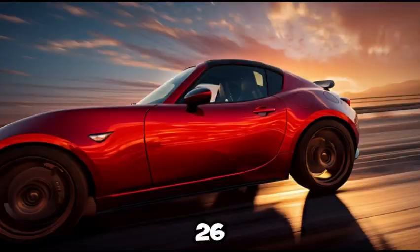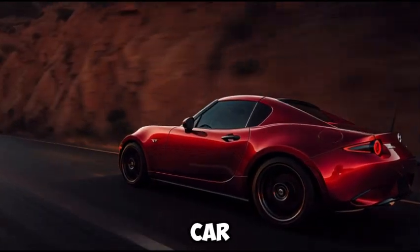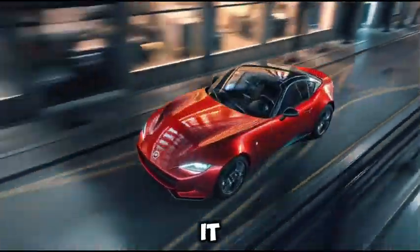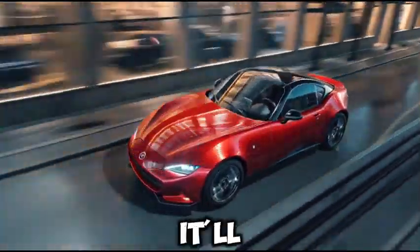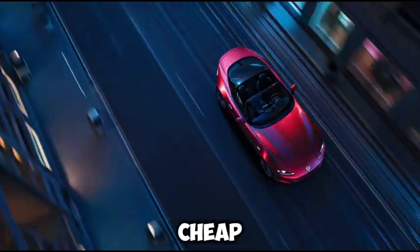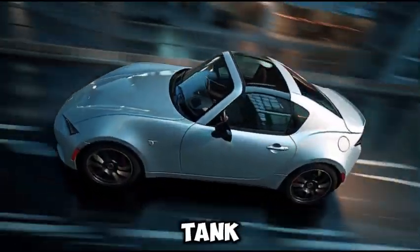Fuel economy? You're looking at 26 city, 34 highway. Not bad for a sports car, right? The tank holds just under 12 gallons, and you'll want to feed it premium fuel. Yeah, it'll run on regular, but with such a free-revving engine, why would you cheap out? You're looking at about 340 miles of range on a full tank.